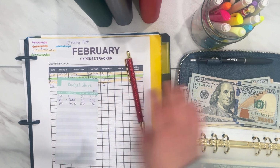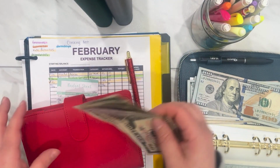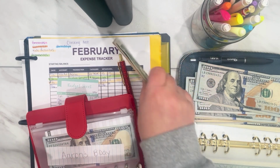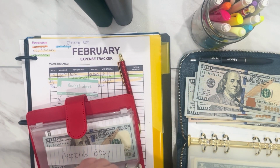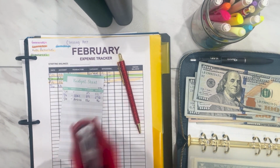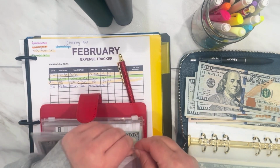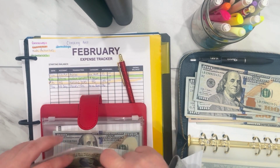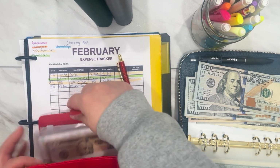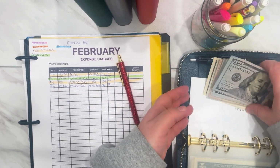the monthly amount for her birthday at the beginning of February when we stuffed our sinking funds. And so besides that 25, the extra she will just get as cash for her birthday, and she can choose what she would like to do with that. So let's just get this tucked back in here and updated, and I will visit with her later and fix that and give her the remaining cash from her birthday.